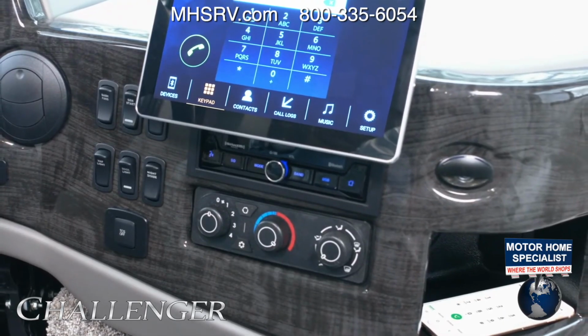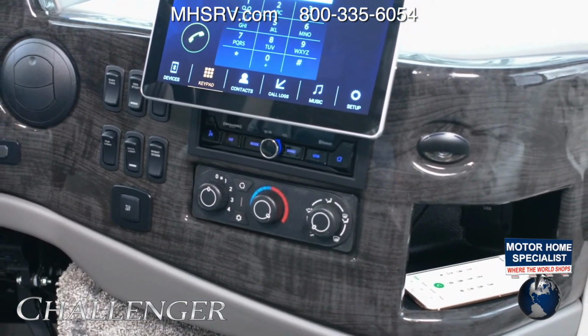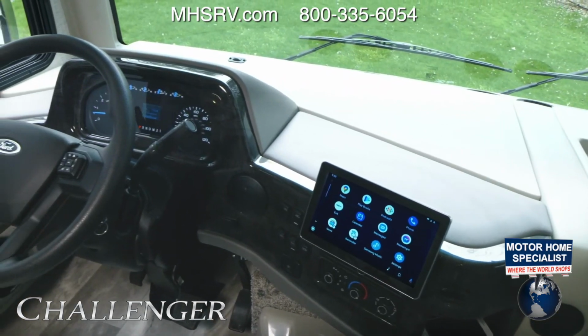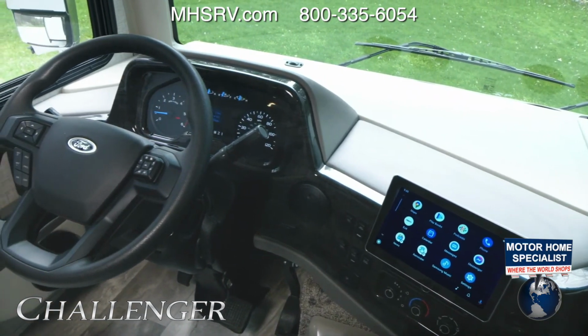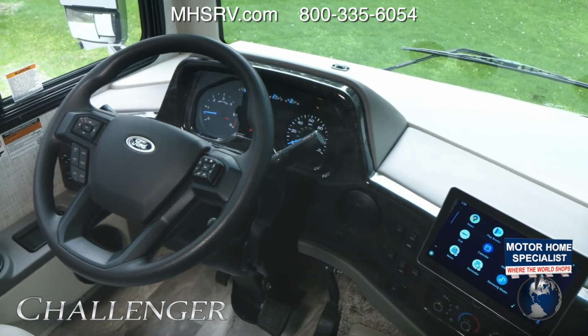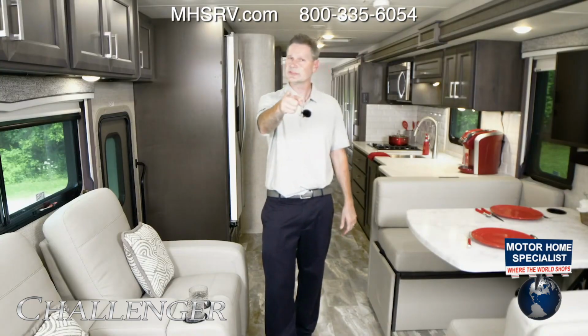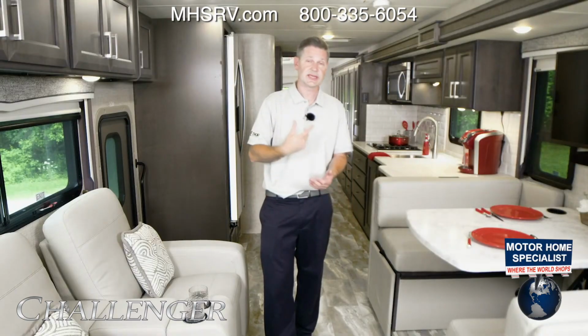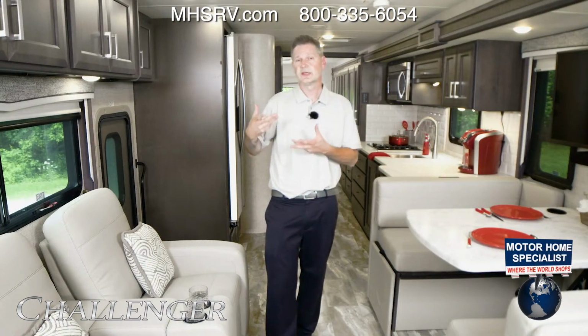So a lot of great features, and what's really great about having Android Auto and Apple CarPlay is the ability for you to choose your own RV specific navigation. It's not built in. I love having an option of not saying this is the navigation system you have and you have to use it. No, I have built-in navigation in my car. I use Android Auto all the time and I can use what I like.